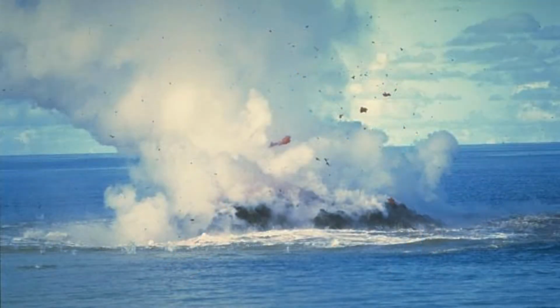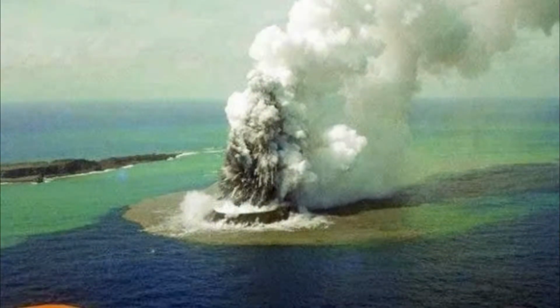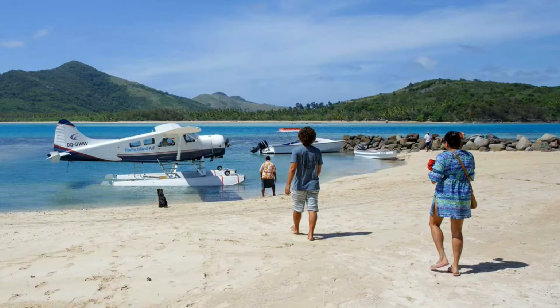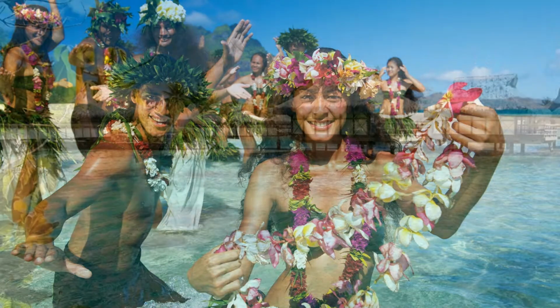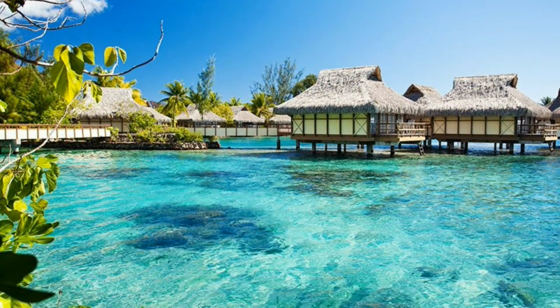Cavachi is a submarine volcano lying off the coast of New Georgia in the Solomon Islands. It still erupts every few years. Today, the main industry for many of the Pacific Islands is tourism. Food processing and small-scale textile industries are also common on many islands.